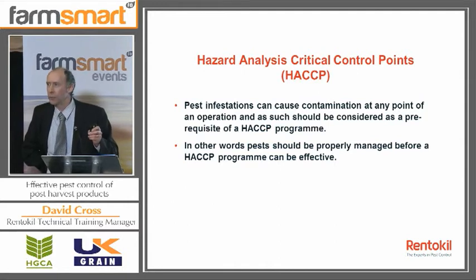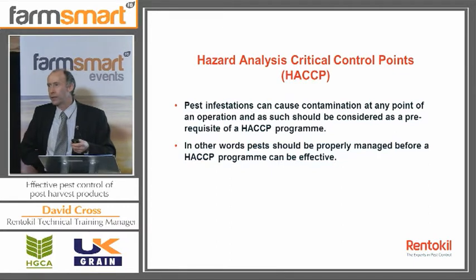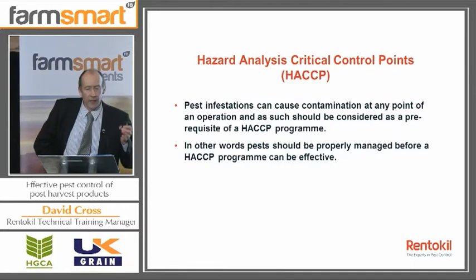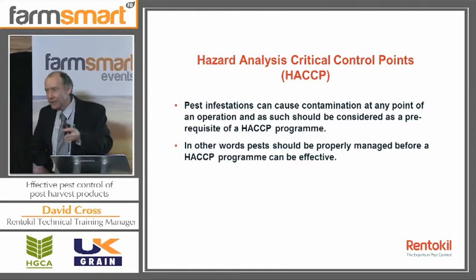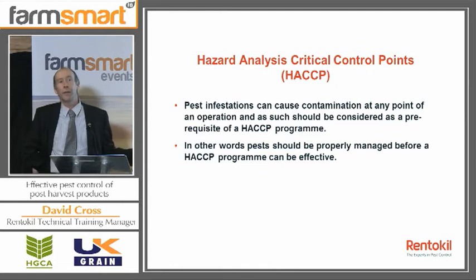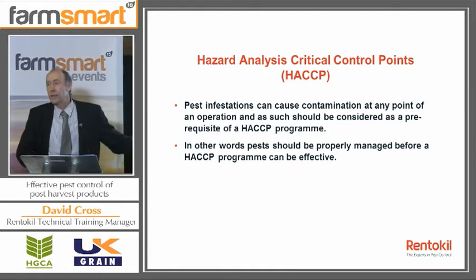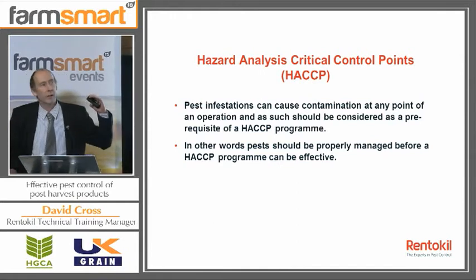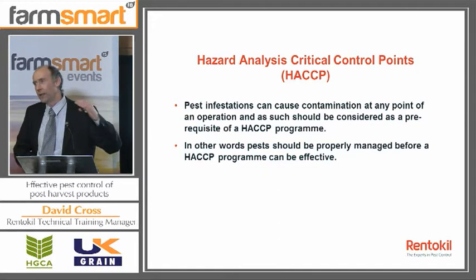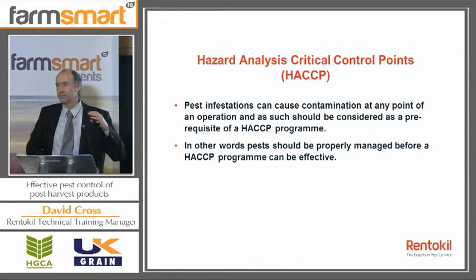A lot of the pests that we're talking about are transient. Rats and mice move around all over the place. Birds fly around all over the place. And therefore, you can't say that the HACCP program, at individual points, pests will be a problem. Pests are going to be a problem throughout the entire thing. And therefore, what we tend to say in any HACCP program is that pest control needs to be a prerequisite. In other words, it's got to be in place, it's got to be working properly in order for that part of the HACCP program to have been met.